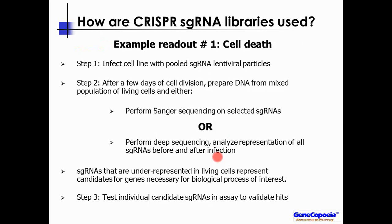All right, so what are the possible readouts? Well, I'm going to show some examples. Example number one is cell death. So let's say you want to identify novel potential drug targets in a cell line of interest. Well, then you would expect that knocking out certain genes using CRISPR would actually kill the cells.